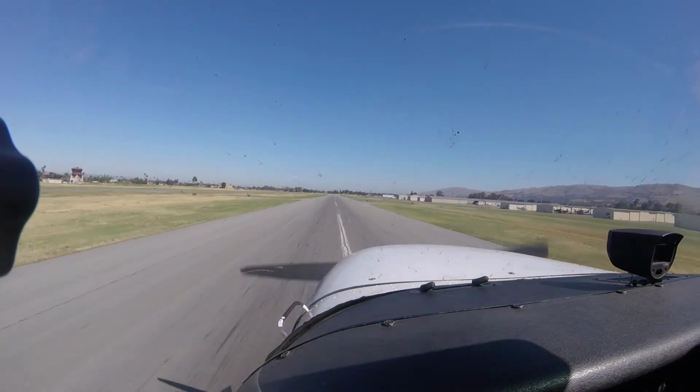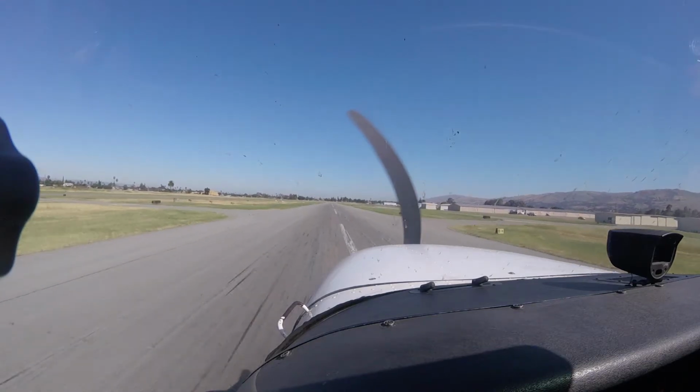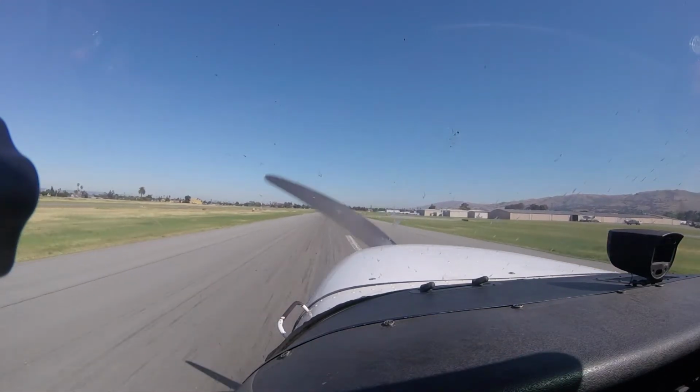Level off. And level off. Hold off. And relax. Don't pump the yoke. Keep it straight. And flare.